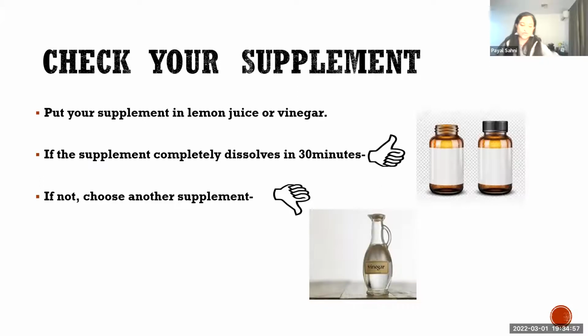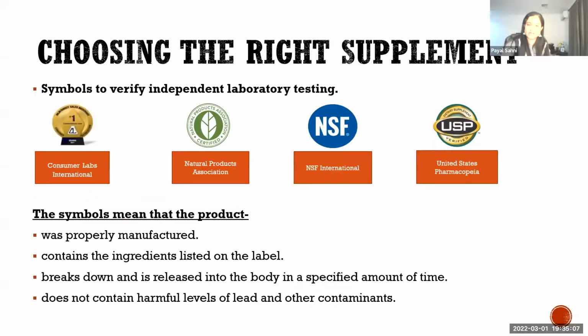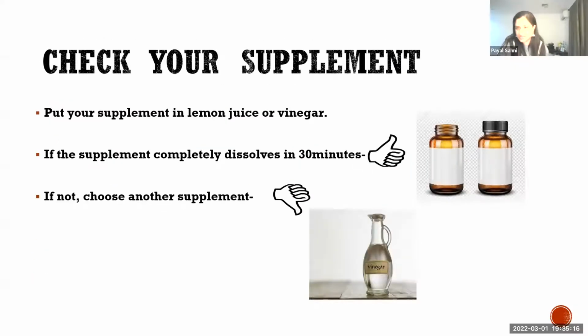I know I had received a few questions on this too. How can you tell if you have a good supplement or not, if it's available to you or not? So this is a simple test. If you are going to buy supplements, I'm going to go back another slide. Try to look for these symbols. If you already have one and it does not have any of these symbols, try doing this test to see if the product that you're using is actually good and is actually available for your body to absorb or not.